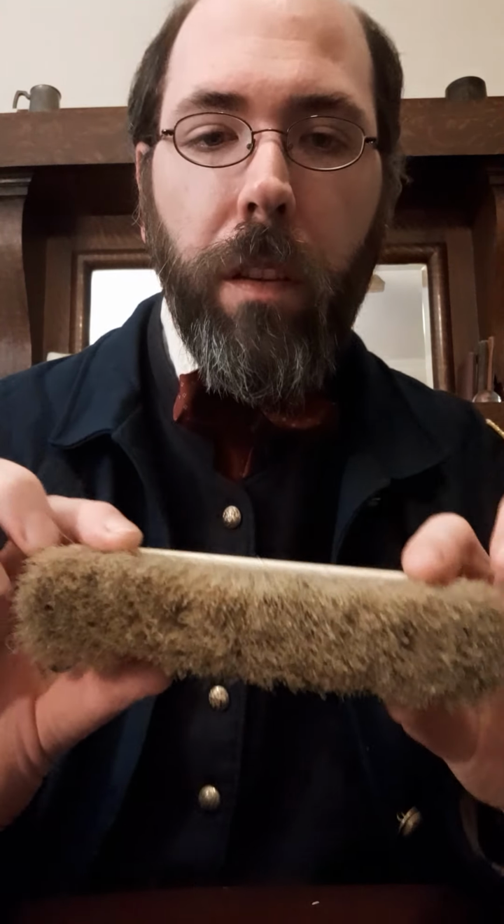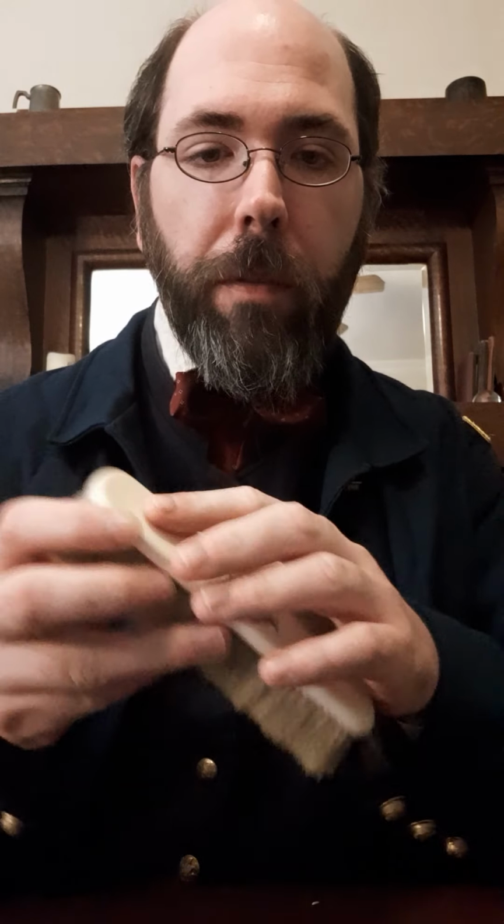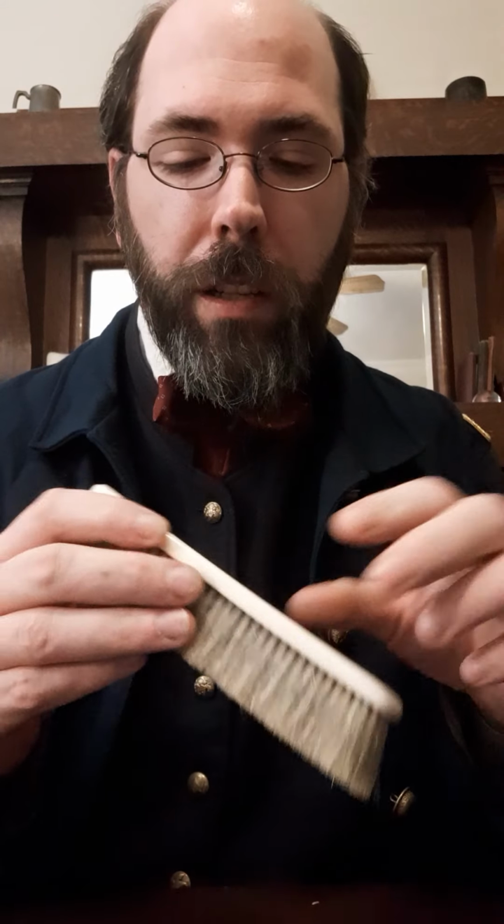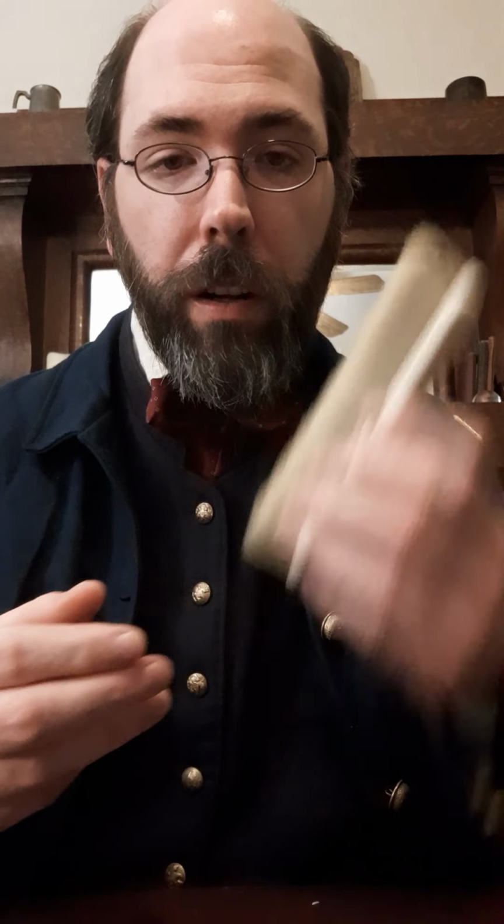We talked about hair. This is a brush. It has an ivory top on it, and it's monogrammed very nicely. This is an original. This is an artifact. So I could carry this. I could brush my hair, what little I have on top, and I'm good to go.